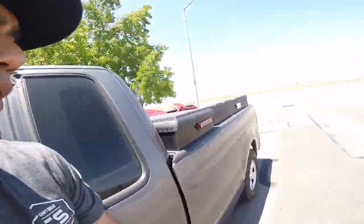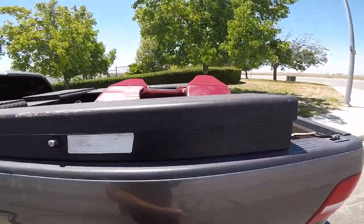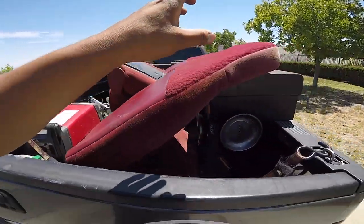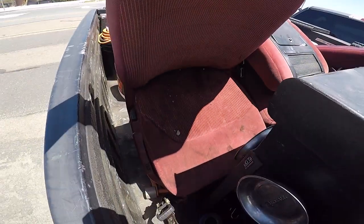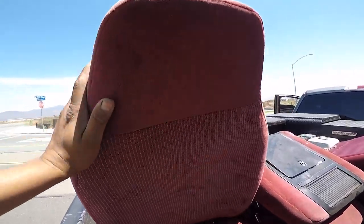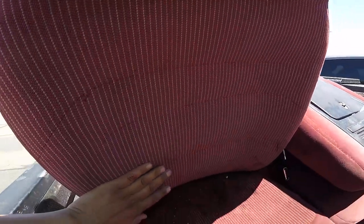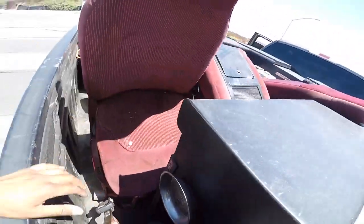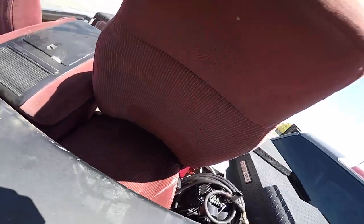But let me show you guys the seat. I mean, just other than a few rips and tears, it's pretty darn good. Check that out. I mean, it was kept nice. This is the only rip right here. I don't know if you guys can tell. This is that right there. It's all complete. Check that out.